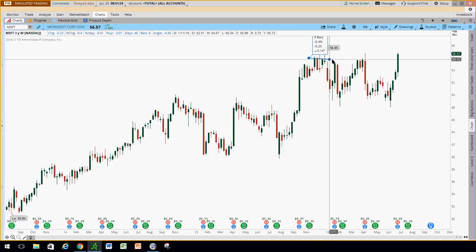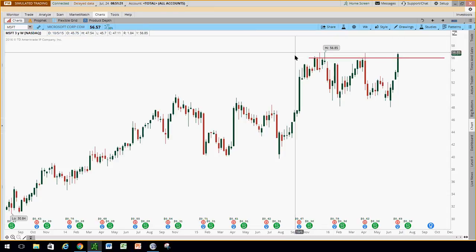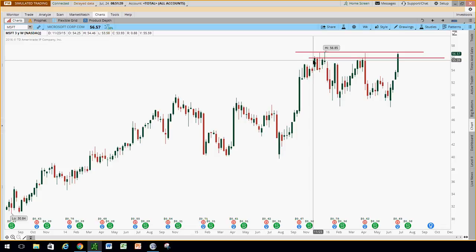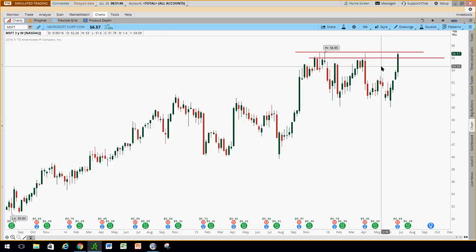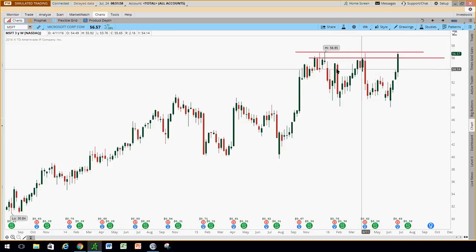If we draw a horizontal line to the right, we can see that Microsoft is now breaking out of that. Now, some people say, why didn't you put it up here, at this line right here? And you can do so, but we found that the close is usually a leading indicator that this resistance is going to get broken. So when you close above the highest close during a resistance level, chances are very high that that resistance high right there will probably be taken out. So that's the good news with Microsoft.